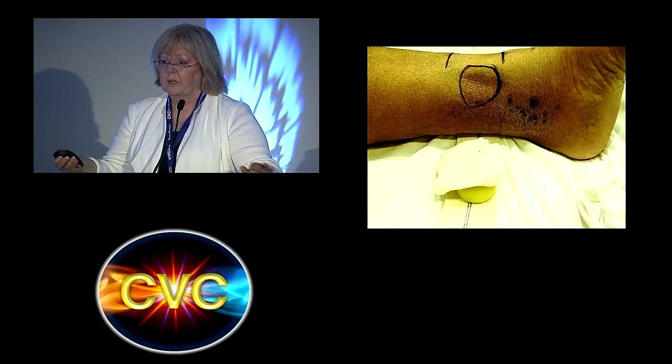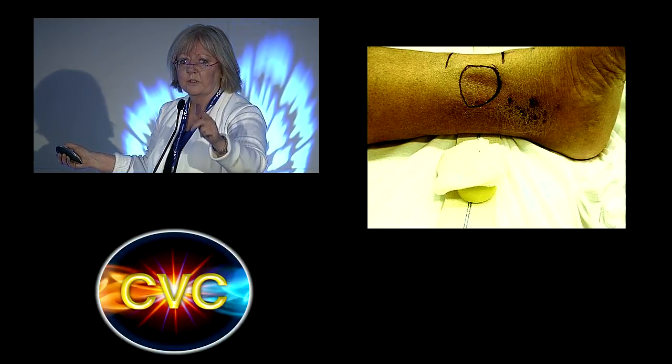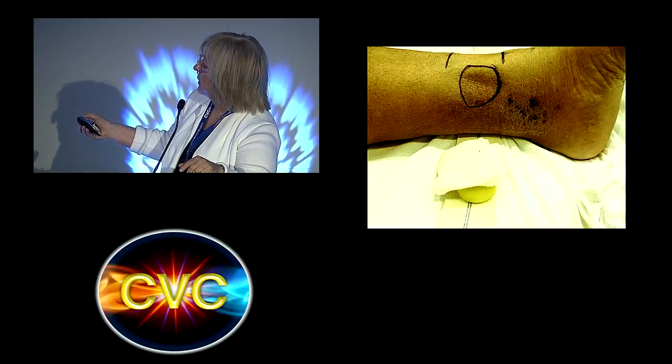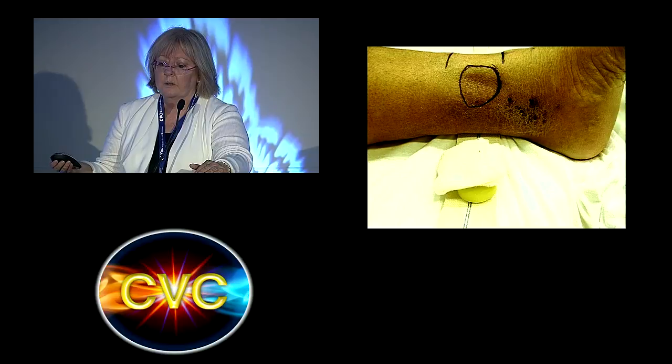And the tourniquet gets marked. This is actually the lady that was in the video that we showed. She had had the sclerotherapy down here, and we ultimately did treat her calf vein as well. So the tourniquet is marked.